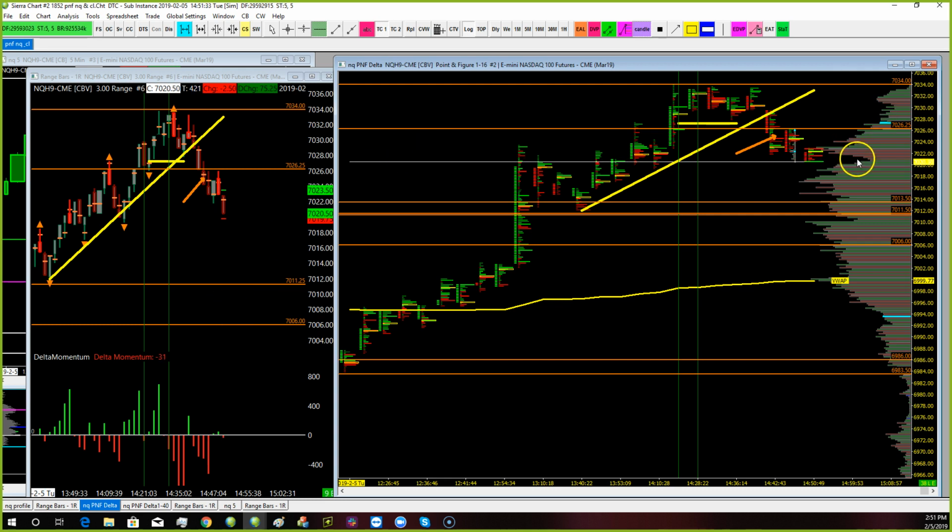There's a low volume node here if you look to the left, so it's likely to get a counter rotation. And again, if you're actually short from 25, right, you actually have 4 points in the trade. It's not a horrible trade at this point, $80 a contract. I just think we're going to come down and test this guy right here, right?